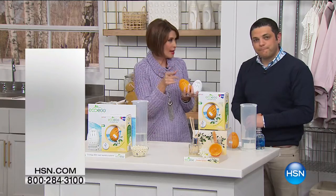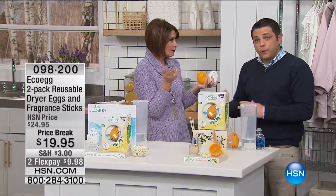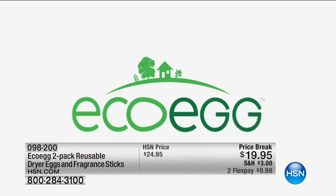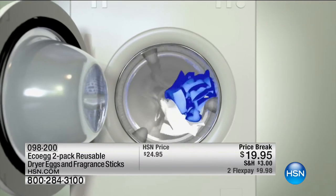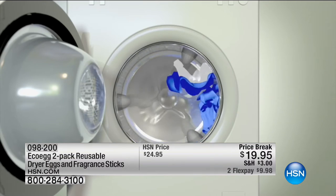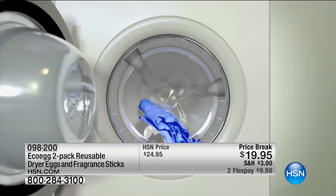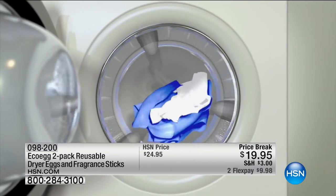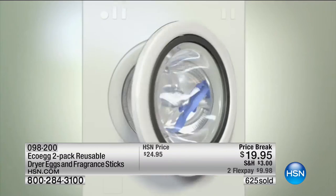And something else we have, because we have the dryer eggs as well. Tell us a little bit about that. Well, these are fantastic if you have a dryer. These are going to do three great things for you. You get two of them in the kit, pop them both into the drum of your dryer, and they're going to save you money every single time you use your tumble dryer. These are a real investment. They are lab proven to dry your clothes up to 28% quicker. So Alice, imagine what a 28% cut on your energy bill could mean for you.